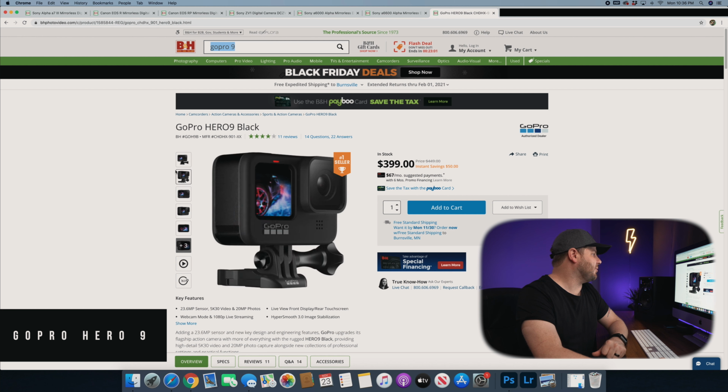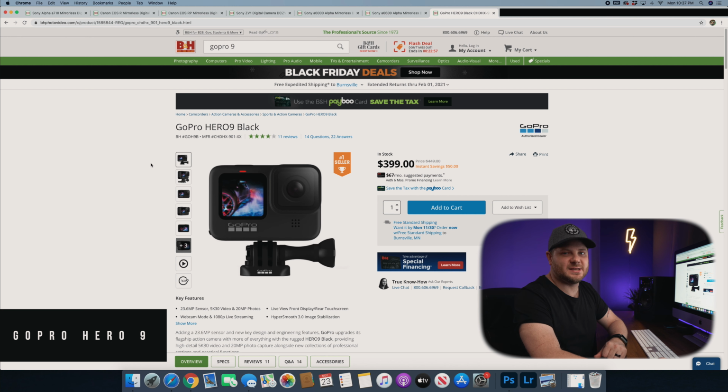So GoPro Hero 9 has the best in-body stabilization GoPro's had. I think if you're looking at getting into a GoPro or an action cam, GoPro Hero 9, $400. It's a great price. You can also compare these with the Insta360s. Right now, they're not having the greatest of Black Friday sales, but I think you can get like $50 off on some of the Insta360s as well, if you're looking to do more of a 360 cam. But yeah, GoPro Hero 9 just came out. It's already on sale, so great option.